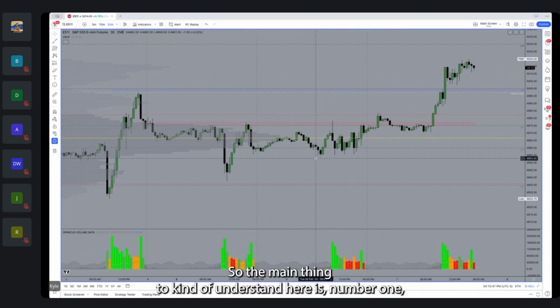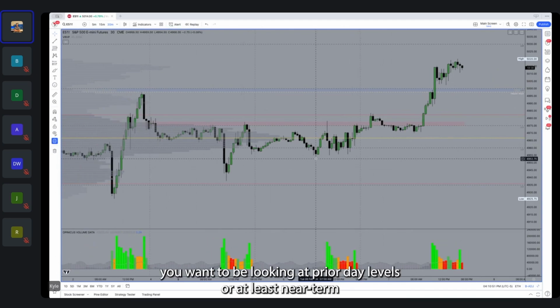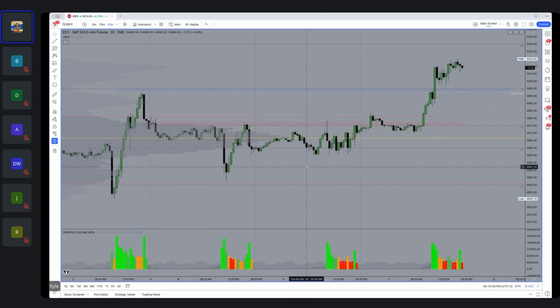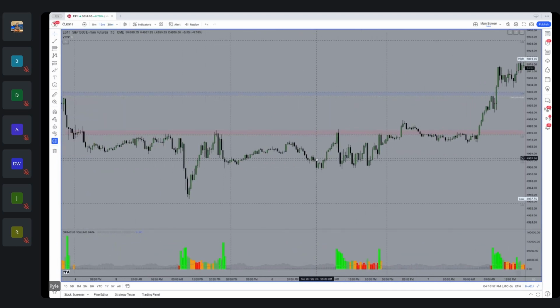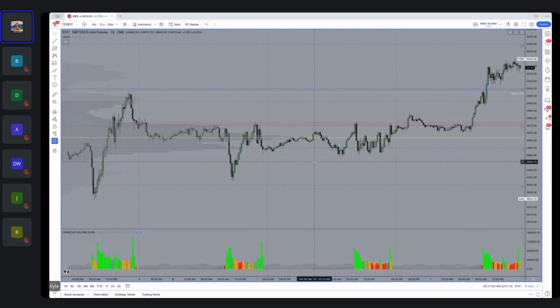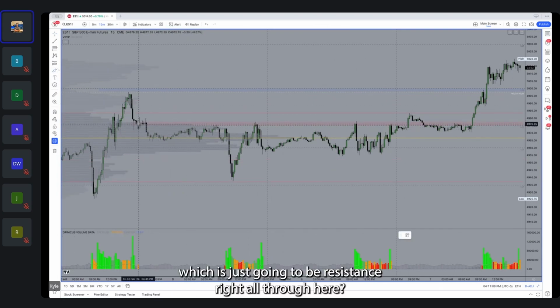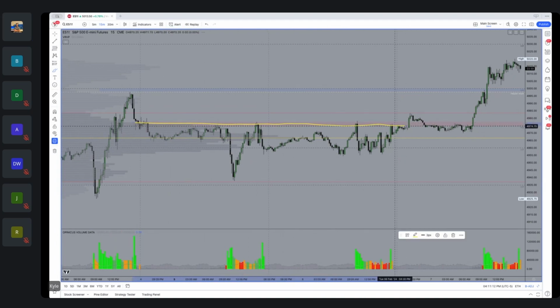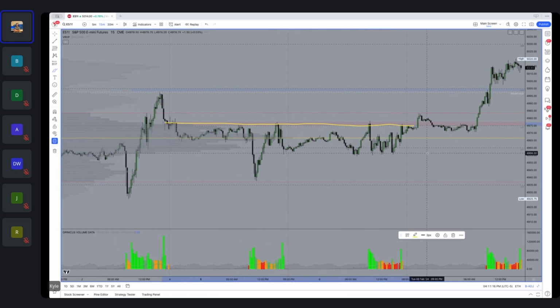So the main thing to understand here is, number one, you want to be looking at prior day levels or at least near-term structural levels to get a sense of where price is located within the structure. Where do I have near-term areas of supply, which is just going to be resistance, right? All through here. And where might I see some demand?